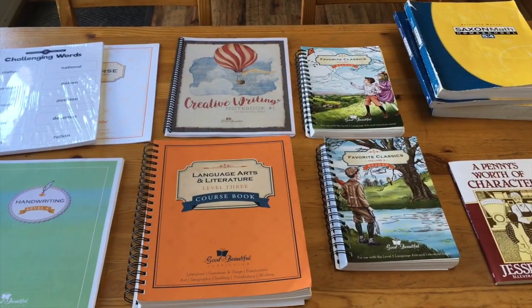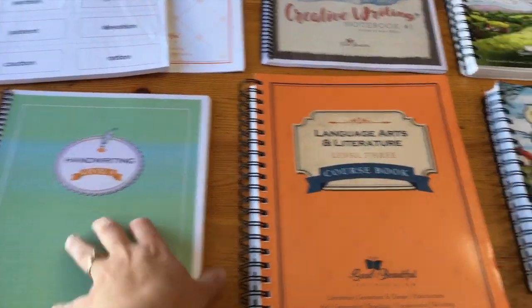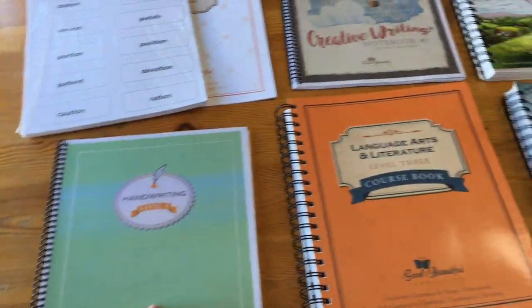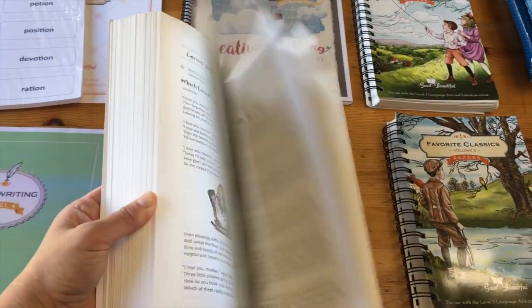Here's an overview of my 4th graders' books for the year. So again, Good and the Beautiful, handwriting level 4 for him. And then he's going to be doing level 3 for the main component.